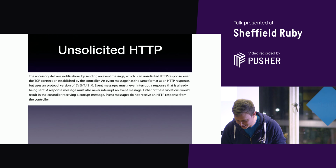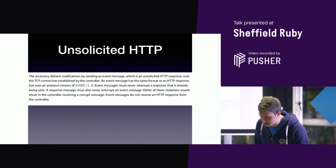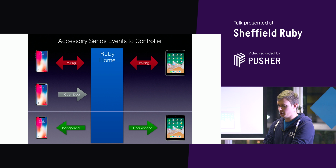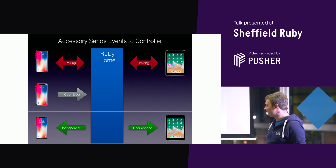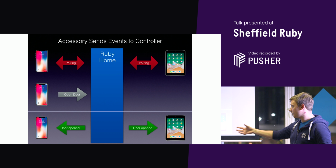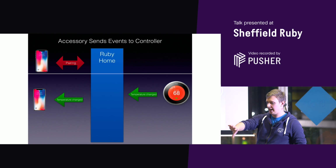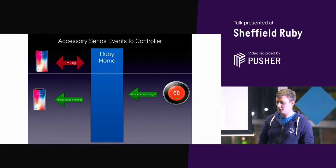The last thing that I thought was interesting from the technical specification is it talks about unsolicited HTTP. It just says that the accessory has to deliver notifications by sending an event message. I've shown this on the diagram here. So after devices go through the pairing process, if one of them says to open a door, where I've put the line, beneath that line is where things become unsolicited, so they weren't requested by the device. So I'm sending the iPhone and the iPad a signal to say that the door has been opened. And the other example of an unsolicited request would be if a phone had gone through the pairing process and someone physically turned the Nest, that would send a signal to the Nest API, and then I could intercept that and I'd need to send it to the phone.